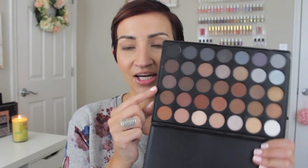The metallic shades in here are off the freaking chain. This color right here, look at this. I'm gonna drop something all over me. Here, look at that. It's almost like a grayish brown, but it has a satin finish to it. It looks so pretty, like smoked out on the outer edge.